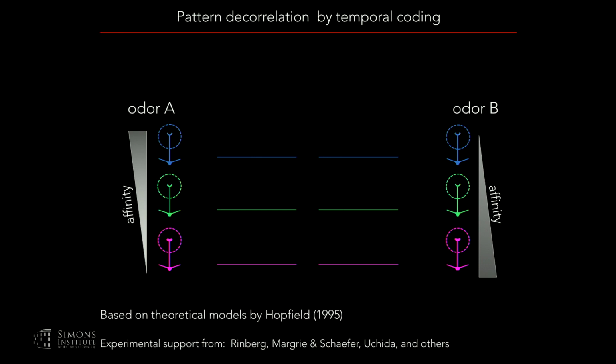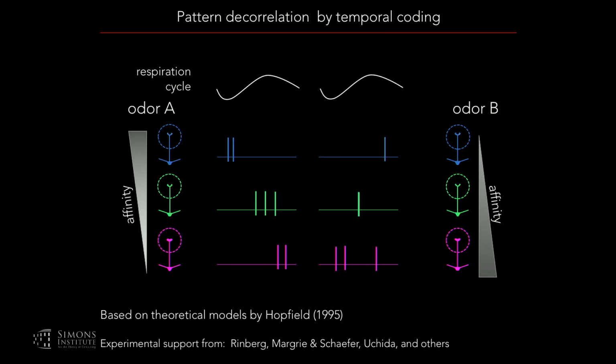Hopfield's insight was that one might be able to separate these representations using time, and time related to the respiration cycle. So, for example, rodents or mammals breathe, and we have these respiration cycles that are typically on the order of a theta cycle, 300 or so milliseconds long. And so the insight that Hopfield had was the following. The most sensitive glomeruli, the most sensitive mitral cells actually, would be the ones that are activated earliest after inhalation. So in the case of odor A, the mitral cells associated with this blue glomerulus would fire before those associated with the green or the magenta glomeruli. Whereas for odor B, even though the same set of mitral cells are activated, in this case the magenta ones would fire earlier than the blue ones.